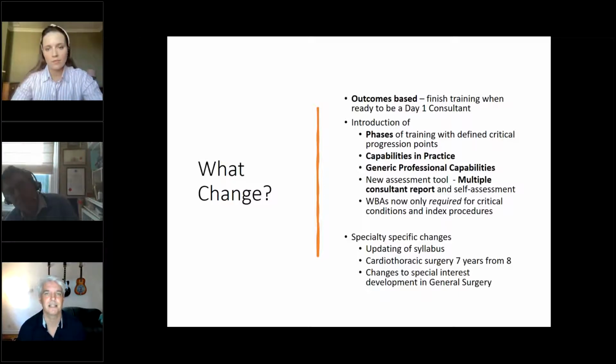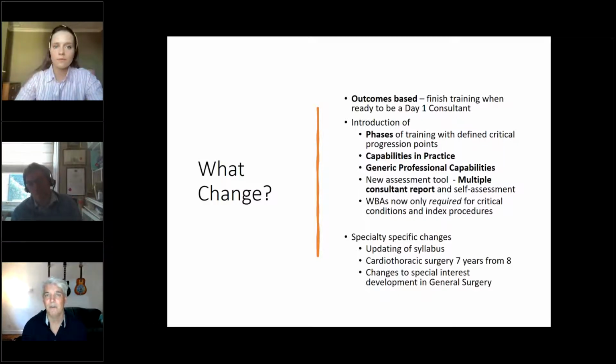Phase three is an indicative time of 2 years in all specialties apart from neurosurgery, and it's where you develop the final technical skills in your specialty, and also develop a special interest in your specialty where those are described in your syllabus. We also will develop 5 main areas shared between surgical specialties of the job, the working week, developed into 5 areas to make assessing whether your progress towards day one consultant much easier. And these are known as capabilities in practice. And you'll have seen those described, and Keith, I'm sure, will talk about those soon.